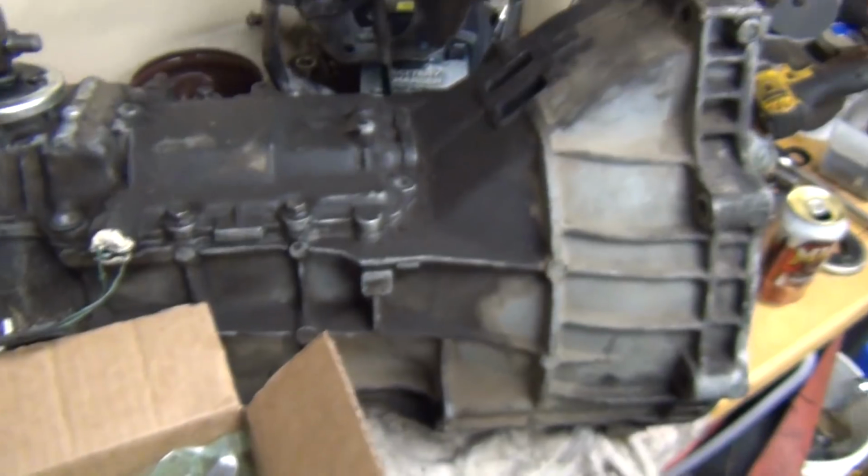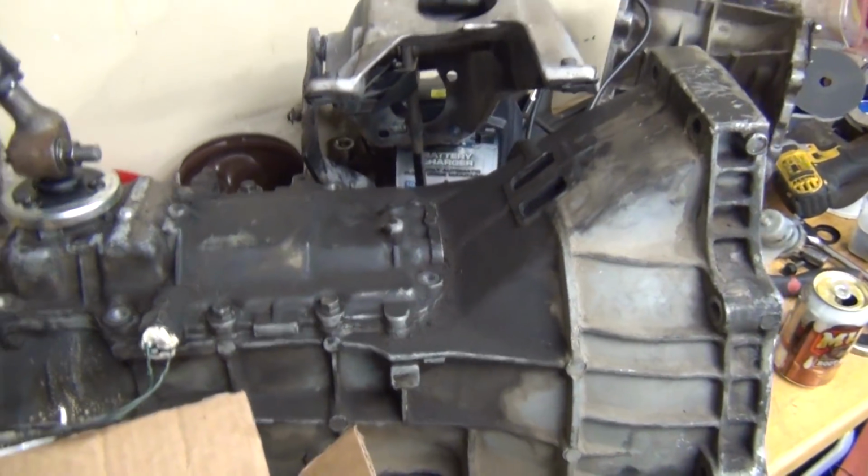5-speed swap coming soon for the Explorer. Johnson out.